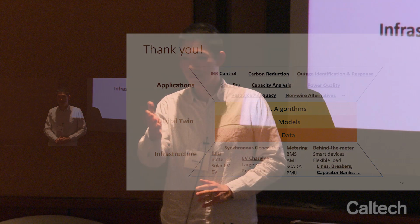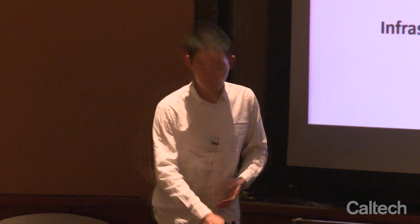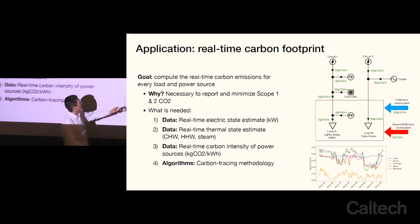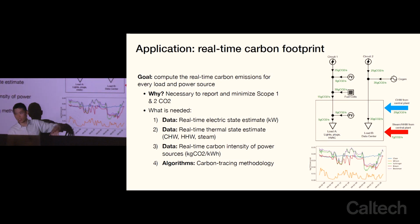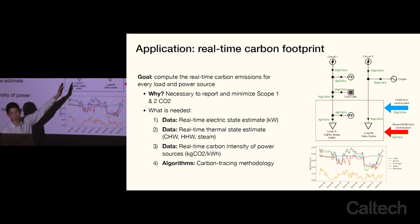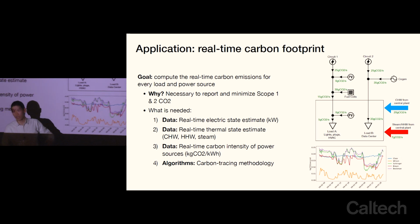Any questions? What do you mean by carbon? Like, what is it? How do I interpret nodal carbon intensity? Sure. Nodal is a little bit less intuitive. So let's start with branch. Branch is just how many grams of CO2 per kilowatt you're pulling. So for PV, it's 0. For fuel cell, it's something low. For coal, it's something high.